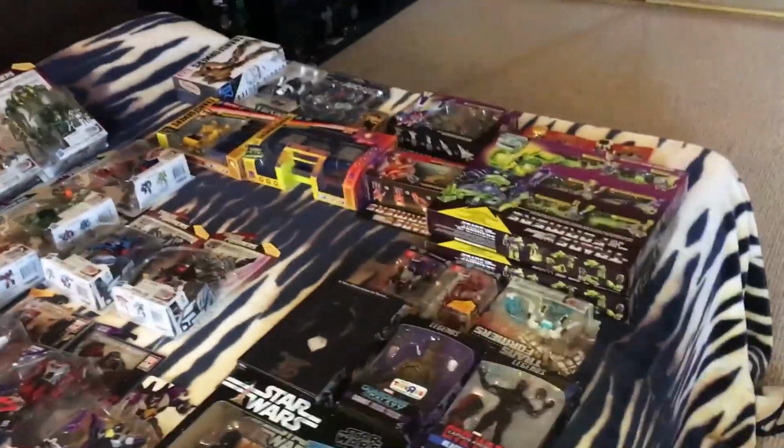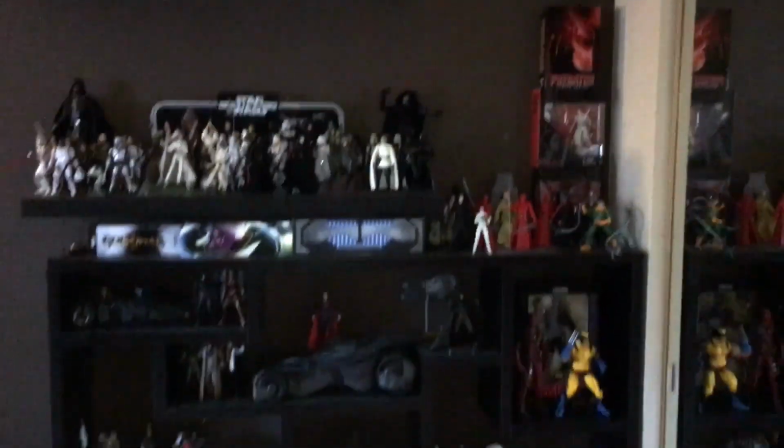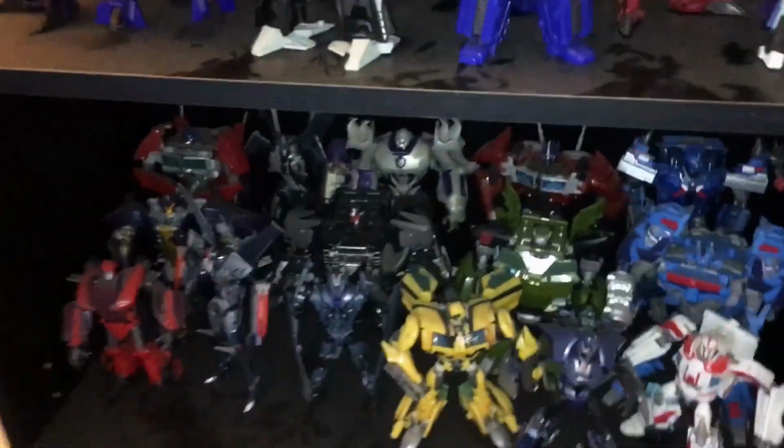Here's some of the stuff that I've dug out of the boxes that are still in package, and I have a bunch more of these, so I'll update this as well. But here's more shelves and more shelves. Now let's get right into it and start where it all started, which would be the Transformers Prime collection.